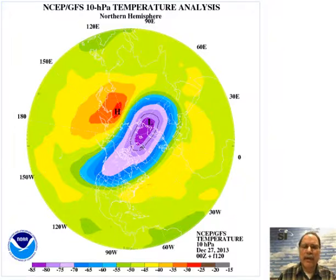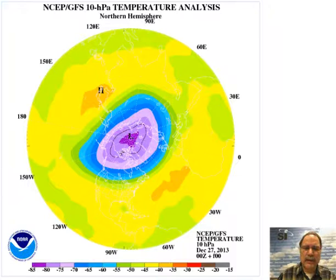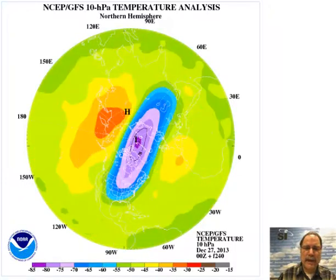Let's now jump ahead 5 more days. This will be a 10-day forecast for the GFS model. And indeed, that cold polar vortex gets squeezed even more. A stratospheric warming event, at least on one side of the pole, is indicated here by the oranges and yellows. Again, this is the GFS forecast map for the temperature pattern at 10 millibars. Now this is 10 days from now. So we go from this currently to this 5 days from now, and then this 10 days from now. So again, this is signaling a possible stratospheric warming event.